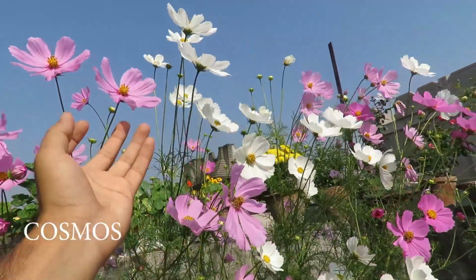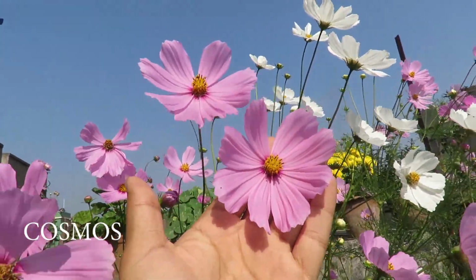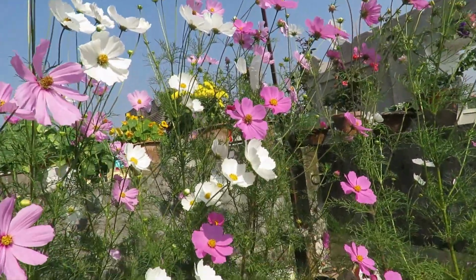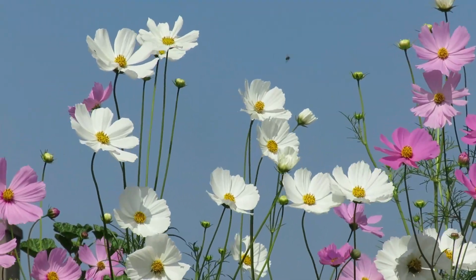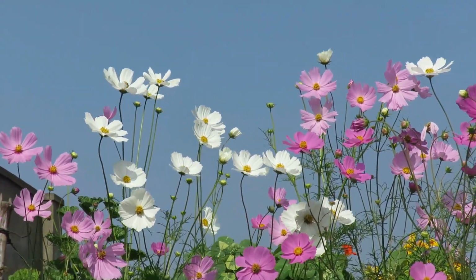Number 9, cosmos. They are such pretty flowers. One of the most beautiful and low maintenance plants. Cosmos makes your garden look extra beautiful with the big showy flowers. They're very easy to grow from seed. They attract lots of wildlife in the garden. Definitely grow them for their eye-catching beauty.